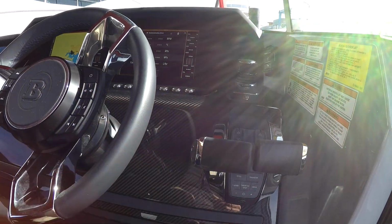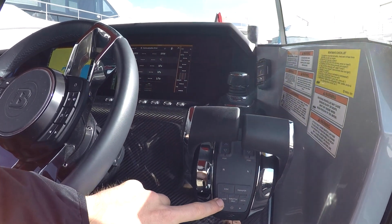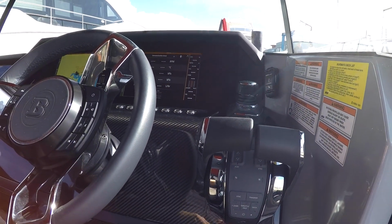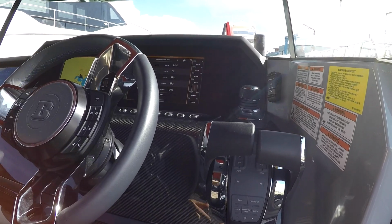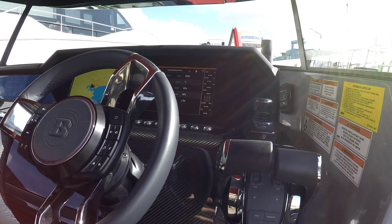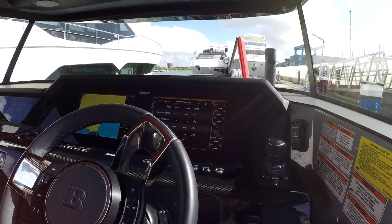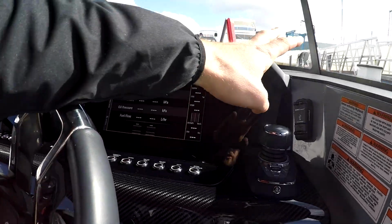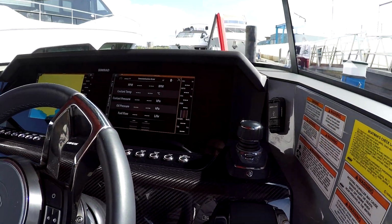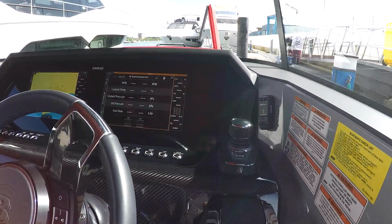Coming over to the throttle levers, I mentioned earlier that we were just operating off of one lever only. Obviously you've got throttle only options, you've also got docking options, which spins the throttles a bit slower, so it makes it easier to dock. But to be perfectly honest, you don't need that, because as I showed in my videos of yesterday, you've got this, the JPO joystick, and we were absolutely blown away by this thing yesterday.